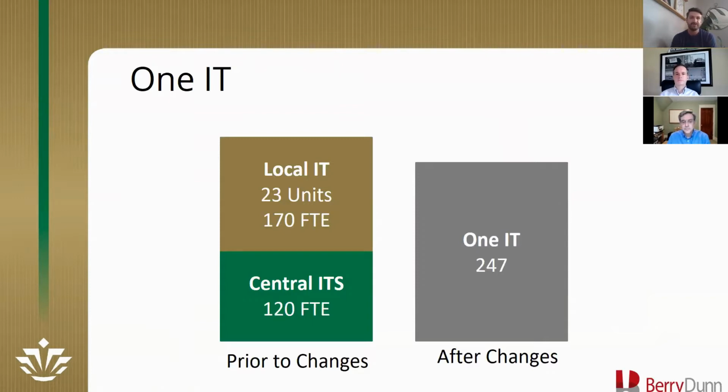And the last point here before I turn it over to Mike and Clint, you'll notice that OneIT is in a gray box, and it is a different color than either the central ITS or the local IT units. And that was something that was very important. The IT units didn't want to feel like they were being pulled into ITS or vice versa. So it needed to be very clear that this was actually a new IT organization that was being formed.